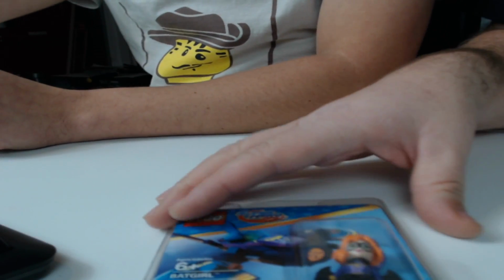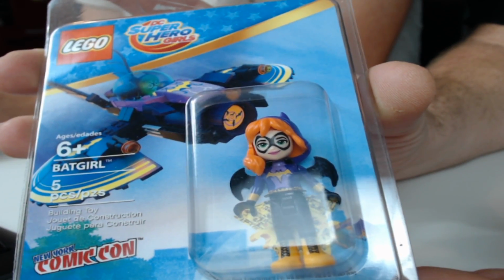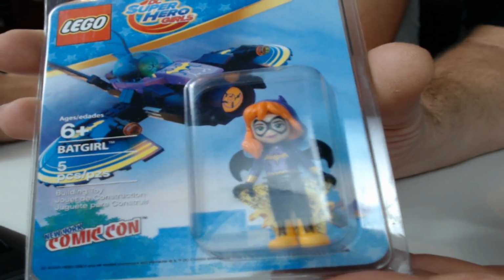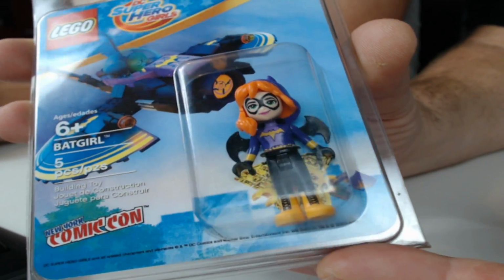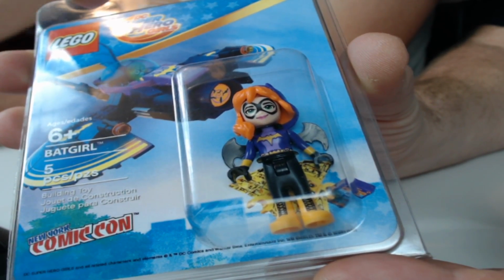So you may have seen this on the live stream for a moment, and that is we're talking about some rare figures, and this one's not really rare. I'm starting out with the least rare one, I would say.